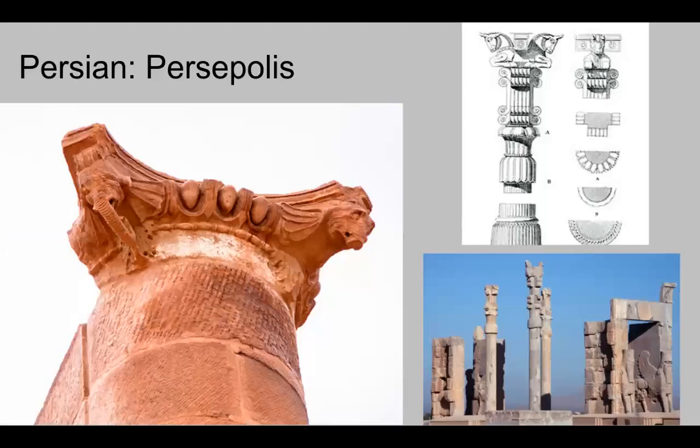And so remember that animal capitals were also similar in Persepolis, right? The Persians used animals rather than your typical Doric, Ionic, that sort of thing. So this is more of an Asian-inspired capital at the top. And so if I look here, can you see different animals? What animal is this? What animal do you see here? An elephant, very good. And then this looks like some sort of tiger or some sort of feline.